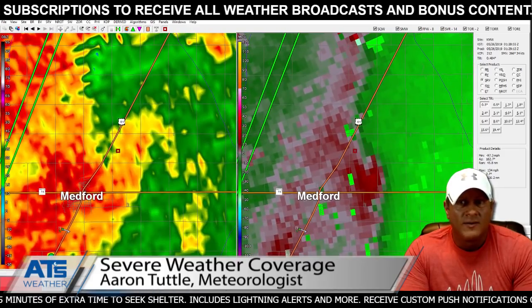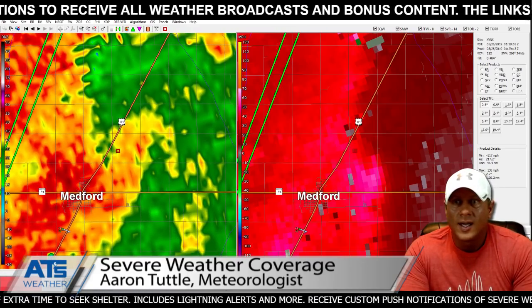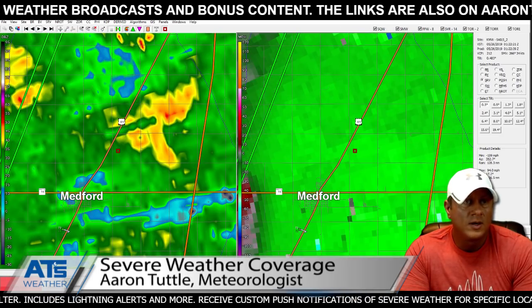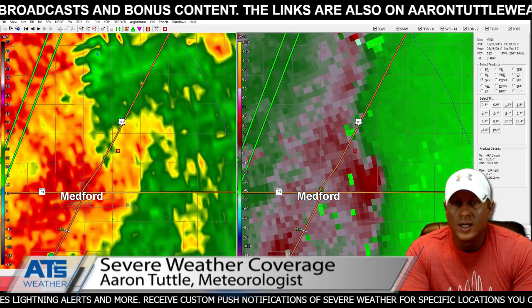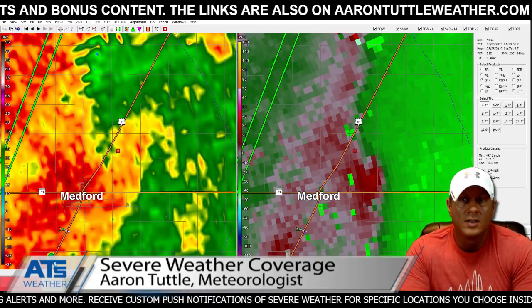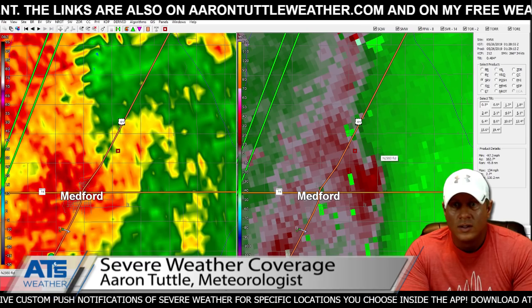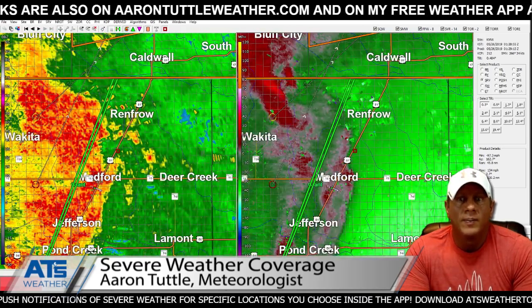All right, let's go up here to Medford. What's going on here? This guy. So you got some strong winds on it. The couplet, though, has diminished as far as its closeness. And it's now about 2 miles outside of town on Jackson Road. And it looks like 2980.